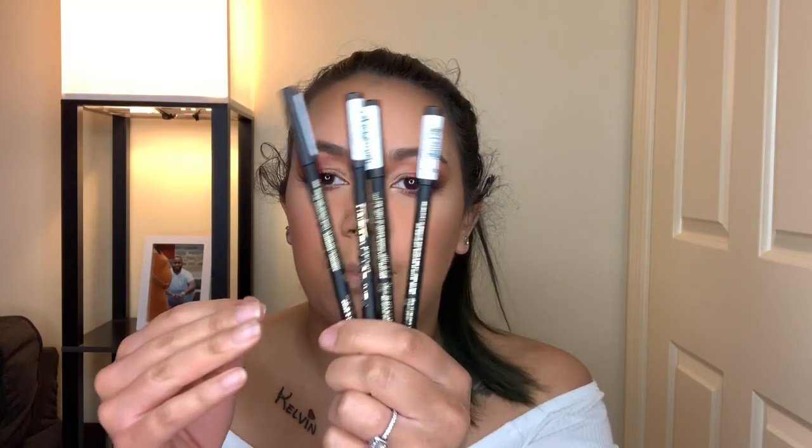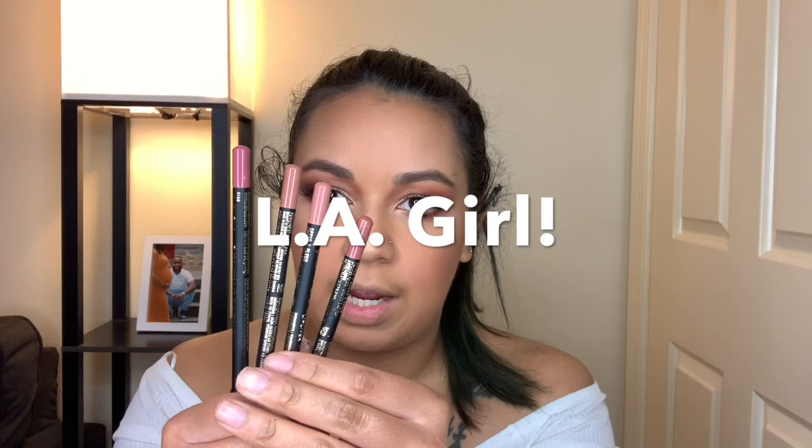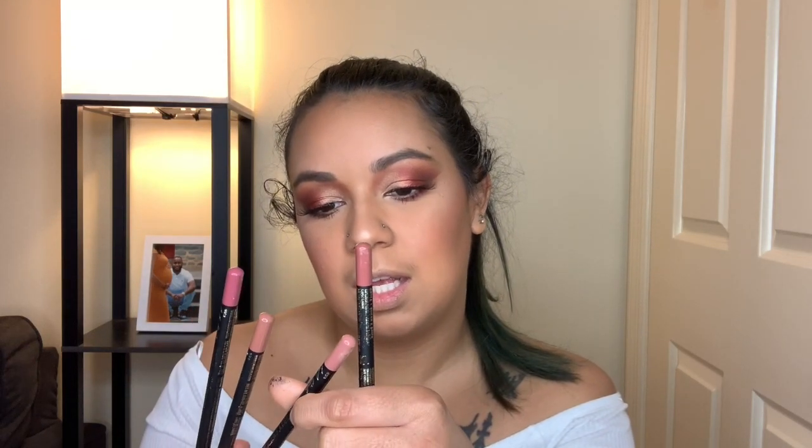Now that my eyes are complete, my face is complete, I'm going to do my lips. So I had gotten four new little lip pencils from LA Colors. Here, I know they look the exact same, but trust me, they are different. I have Sugar and Spice, Flesh, Bare, and Blushing. So for lip liner, I think I'm going to go in with Bare, which is more of like that brownie nude. And I'm going to line them.